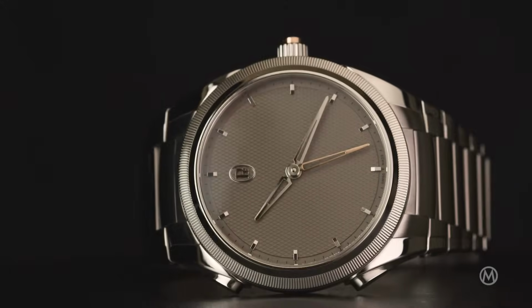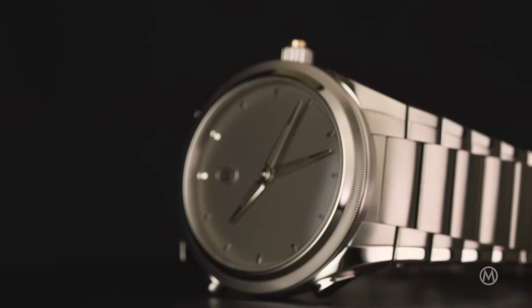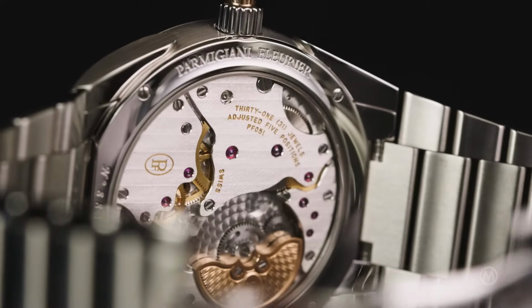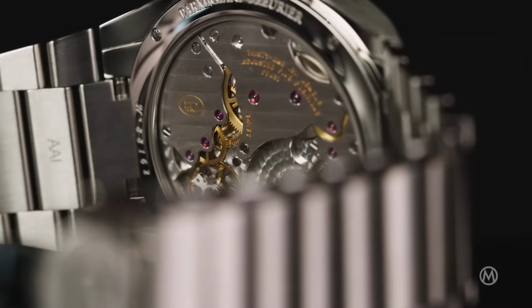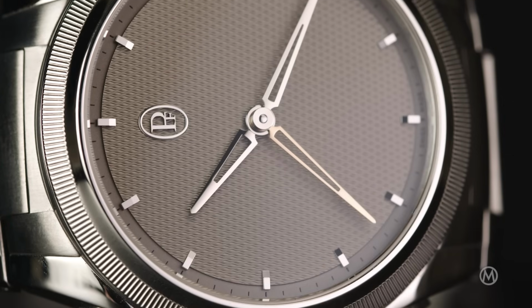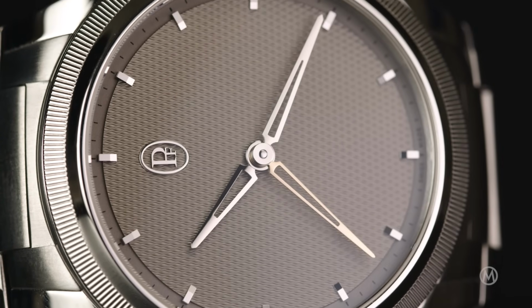The Rattrapante function is no longer applied to the GMT hand, which, by the way, was the first time in the whole history of watchmaking that somebody used the Rattrapante function outside the chronograph. So it's an innovation per se. The second time, we applied it to the minute. To do what?